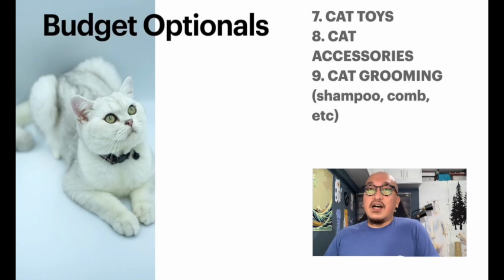Okay. The other optionals are cat toys, if you just want your cats to be playing. If they're adults, they don't play that much, but sometimes to ease boredom, they would. Cat accessories, like if you like putting clothes on your cats, or a collar, etc. Those are part of that. And then the cat grooming, also optional: shampoo, comb, etc. Because to be perfectly honest, your cat can actually be left ungroomed for an entire month and your cat will be fine, particularly for adult cats. So this is why I put them as budget optionals. So they're not exactly something that you have to buy every single month.